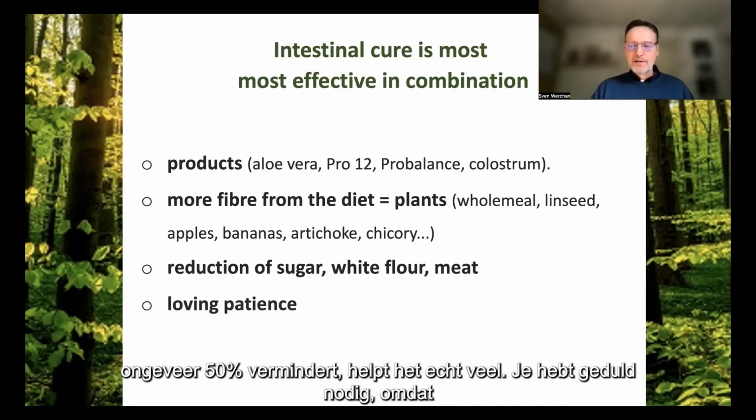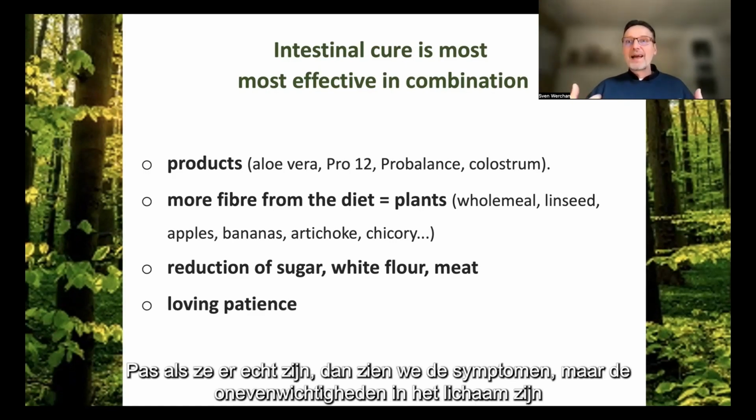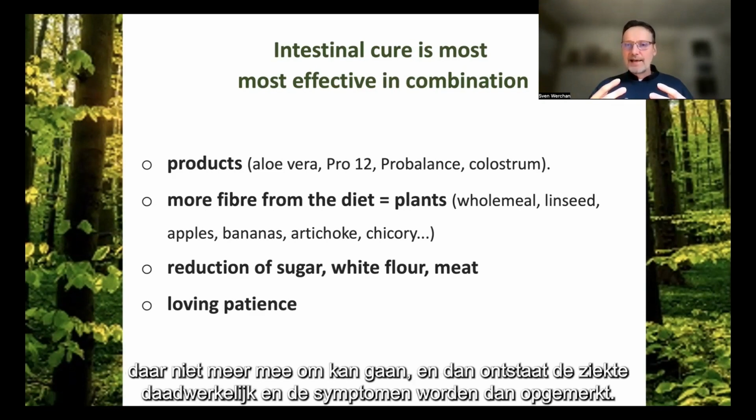And you need patience, because lifestyle-related diseases develop over longer periods of time, most of the time unnoticed. Only when they are really there do we see the symptoms. But the imbalances are in the body for months, years, and even decades before our regulatory capacity is not able anymore to deal with that. And then the disease actually occurs and the symptoms are noticed.